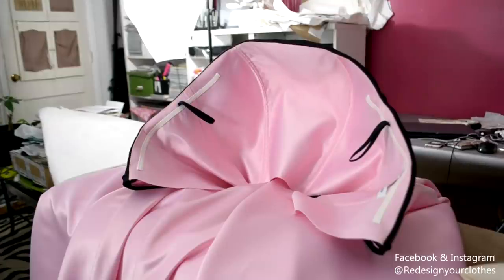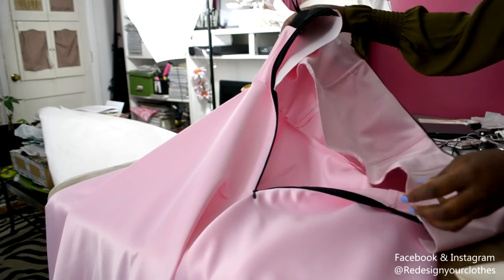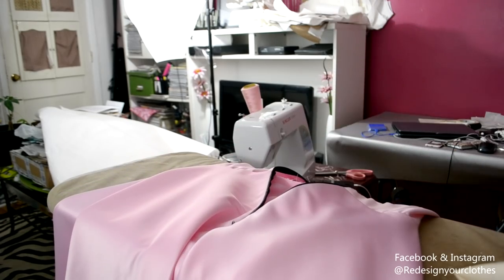Okay, so I just finished pressing the inside of the bodice. As you can see, the waistline needs to be connected to the petticoat. It is open as well as the zipper here. So what I'm gonna do now is connect my petticoat to it.